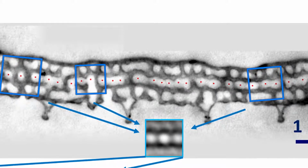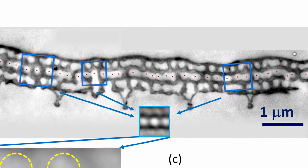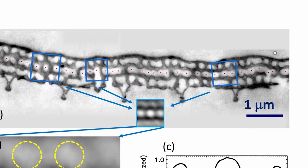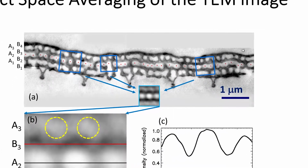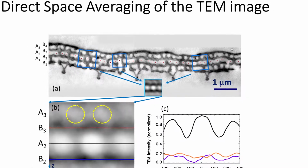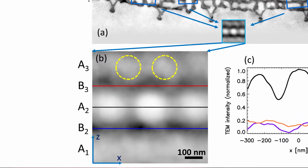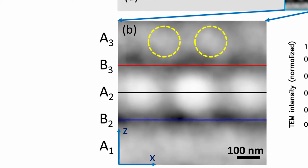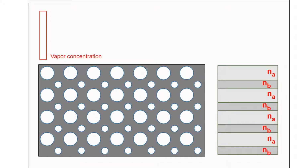During this procedure, we average the environment of each of the air voids found on a micrograph. This averaging improves the signal-to-noise ratio, and the real structure emerges from the noise. When we applied our DSA algorithm on the TEM images of the butterfly Albulina metallica, it turned out that the photonic nanoarchitecture is composed of layers of two kinds. We call them A and B layers. Both the A and B layers do contain air voids, but these air voids are larger in the A layers than those in the B layers.